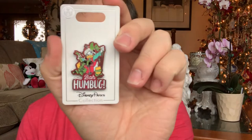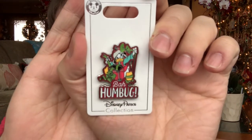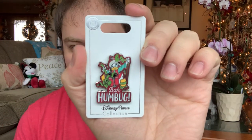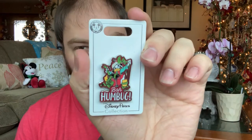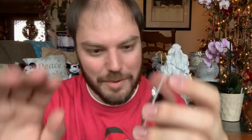So the first one is Donald Duck, and I don't know if you can see there, he's got wrapping stuff all over him and is trying to put bows on things. And it does say Bah Humbug and then the Disney Parks collection. I got this one before we went, and I did not see this one in the parks anywhere. So I just thought that was really cool. Yeah, he's trying to tie a bow. So leave it to Donald, I guess. But that one's pretty fun. I did get this one at Shop Disney, and I do not think it's available anymore. So that was the first open edition pin that I got for the holidays.